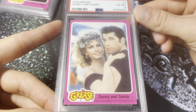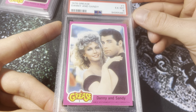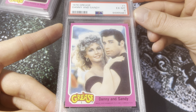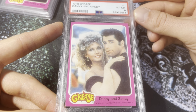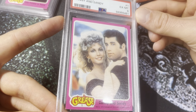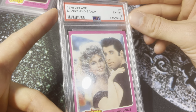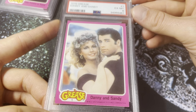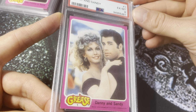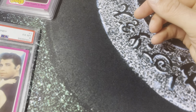This one, Danny and Sandy, obviously the 2 main characters, Olivia Newton-John, John Travolta, PSA 6, solid grade. Again, the centering's brutal, top 2 right corners, a little bit of white there, bottom 2 not as bad, but still bottom edge is a little rough. But still a super respectable grade on this, and you can see that surface there looks pretty nice. Yeah, so that's a sharp card. I can't remember if I might have to keep this. I have it listed, but I don't know. I'll have to check and see if I already own a copy of that in a better or similar grade.